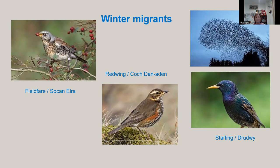And I've also included a picture of a starling. This is actually in summer plumage. And I know in the farming world, especially if you've got cattle, they can be a nuisance, but you also have to admire its beauty. It's like a beautiful, oily, iridescent colour with all those dots on its back, like a starry night. And obviously the murmurations they create are just fantastic to watch.